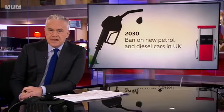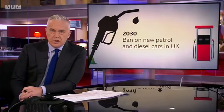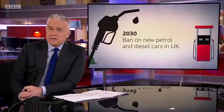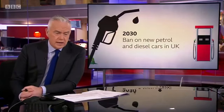Now, ministers at Westminster have unveiled plans for what they say is a green industrial revolution to hit the UK target of net zero carbon emissions by 2050. From 2030, the sale of new diesel-only and petrol-only cars will be banned. That's a decade earlier than originally planned, but some hybrid vehicles will be allowed.